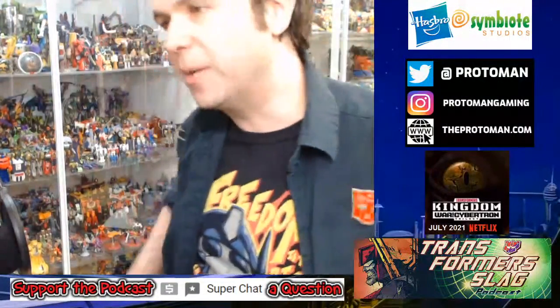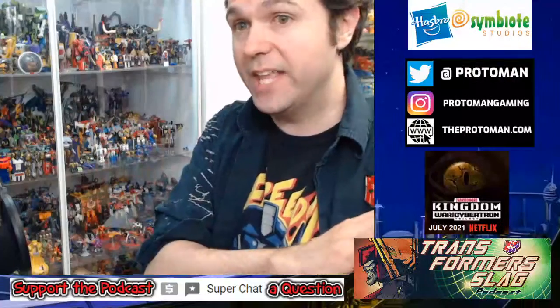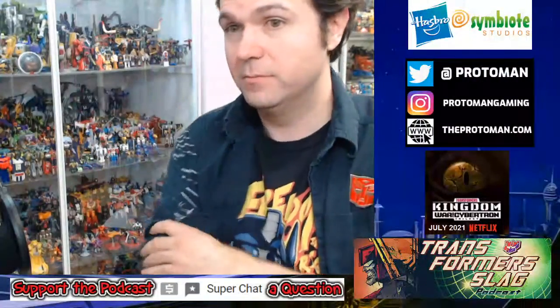I think they'll try to do something a little bigger where the leader will be the centerpiece and the Voyagers will be the individuals. And because of that, I don't think they'll be compatible with the previous combiners. I think they'll probably want to do something brand new, whole new tooling, whole new engineering. Because when you think about it, that old combiner style, let's put it this way.